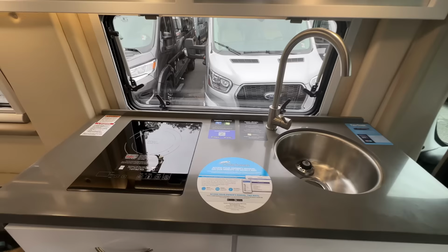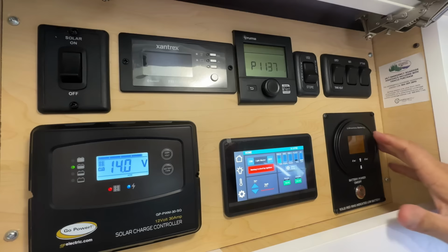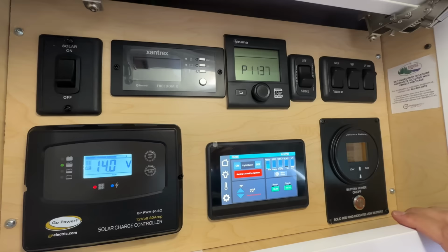Coachmen uses an Li3 lithium model, and their lithium model is 630 amp hours. It is one of the best in the industry, I will tell you. Coachmen has done a phenomenal job with their lithium. This is a really nice monitor here. So you can see it's at 99% right now.